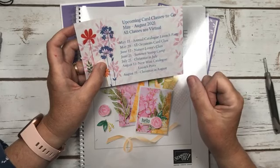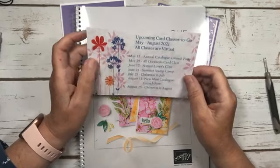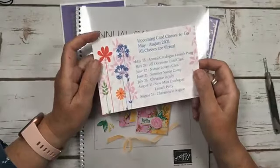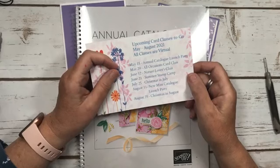I just ordered the puffins too. I was not going to order the puffins, and then I've seen so many cute cards with the puffins. See, that's what happens. You think, really, do I need a puffin stamp set? And then you watch someone's video and you think, yes, I do. Oh, cool, 410 Cougars. Okay, that's really cool.